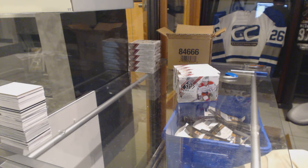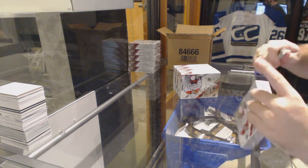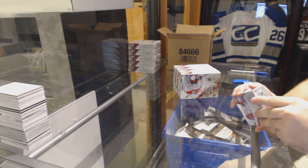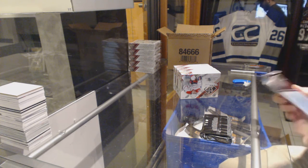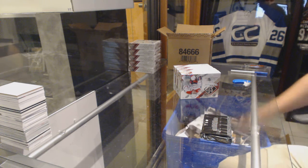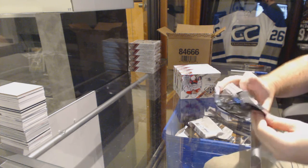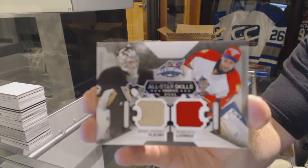Here we go, starting off CNC break number 5903. We got the 5-box half case of SB Game Used 1516. Best of luck to everybody involved. Start off with a random between Pittsburgh, Florida, Luongo, and Fleury.